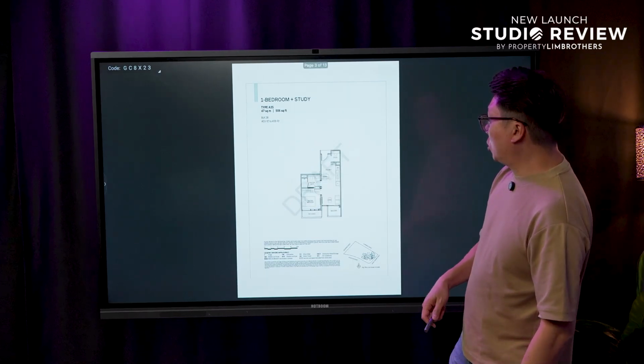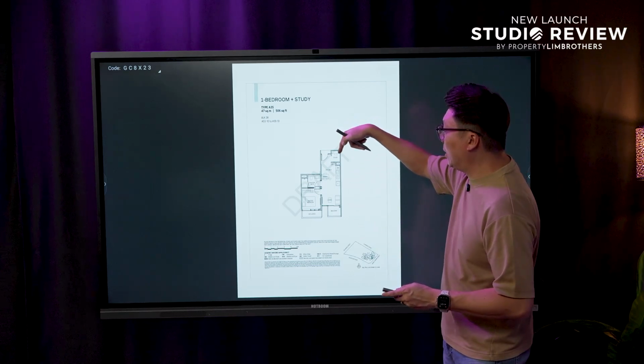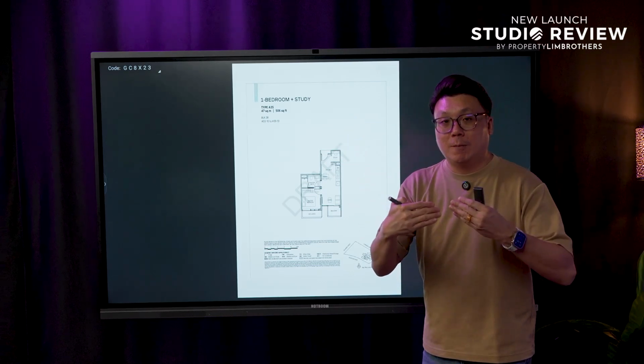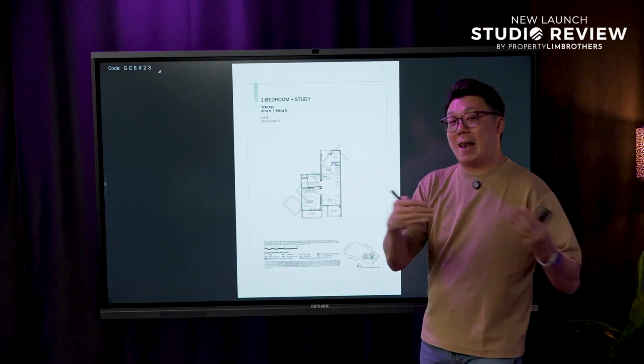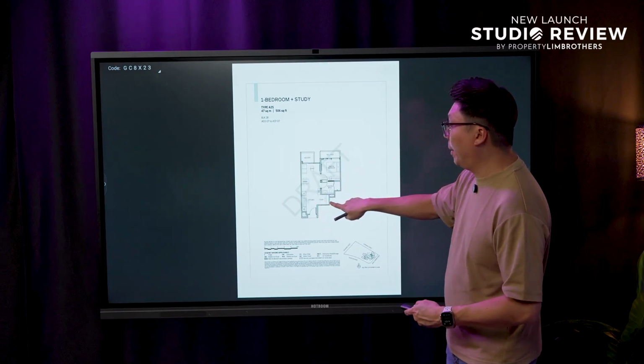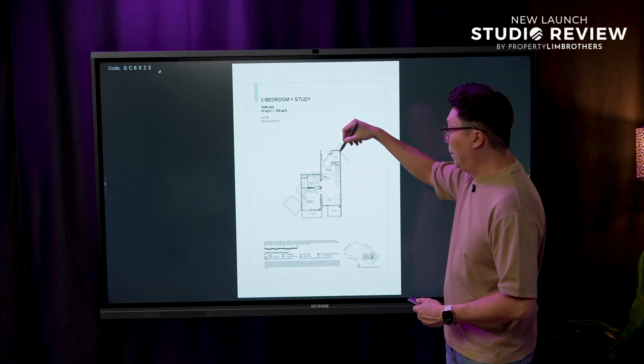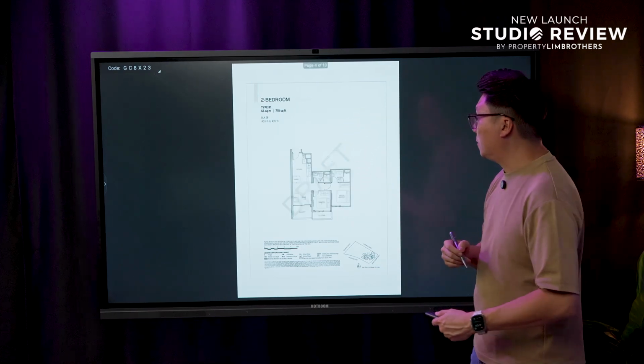So the next stack is also a 1 plus study, except the main difference over here is that the study room is right after the entrance. When you come in, it's on the left side. So this is the other one. There's a little walkway to come in before you hit the study room, whereas for this particular layout, this is right immediately after the main entrance.